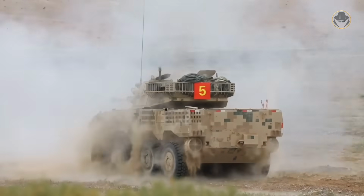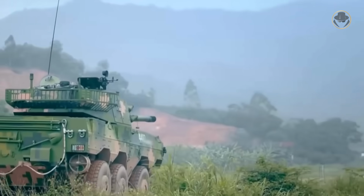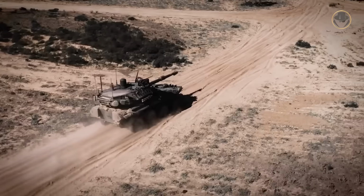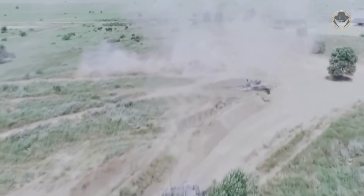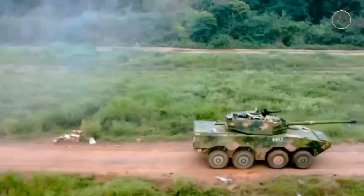Yes, China copied the Striker concept, but in a simpler way. But before belittling the ZTL-11 as a copy of the Striker, Centauro, or Type 16, we should ask ourselves these questions. What is wrong with that? Is the American way more efficient? Does the PLA need more?